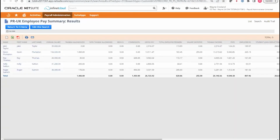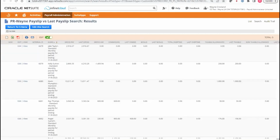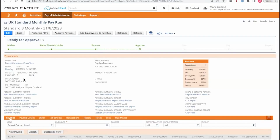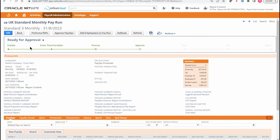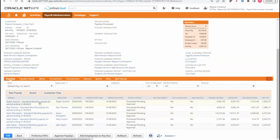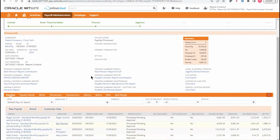So going back to our pay run, I'm at the point where I'm happy with that. I want to approve it. So when I press approve, it'll go off to the approver. They'll get a link to the screen here. They've got their reports. At any point, I can go back and review payslips. I can change payslips. I can change individual pay elements on payslips. I can roll back to any point. I can take people out, or I can add people in. So a lot of control over the payroll process itself.